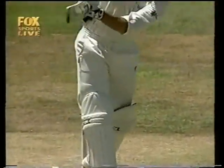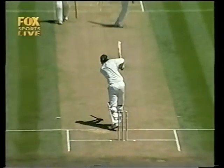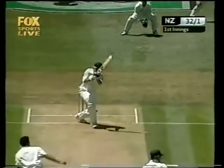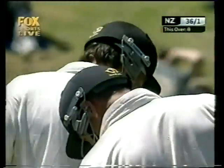Just pitching on about leg stump. That is a stunning stroke from a quality player. Keeping the balance, that's the key. Wide of mid-on for 4. And topped on the offside. Magnificent cover drive. Fleming on fire, and this is a big over for the New Zealanders.